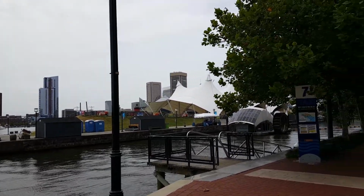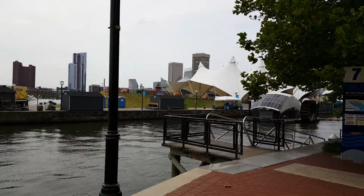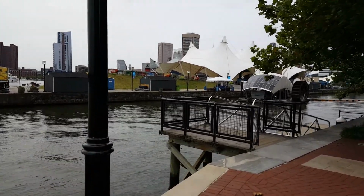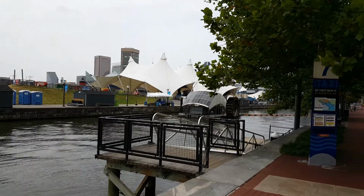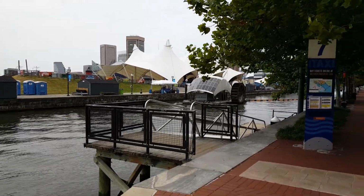And over here, this tented area that you see, last night there was a concert there, and I actually got a little bit of that on one of my videos that you can check out.